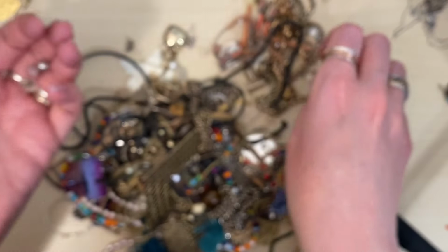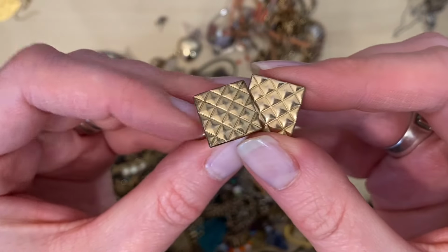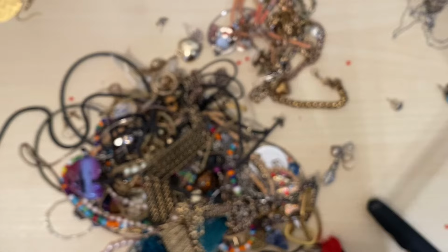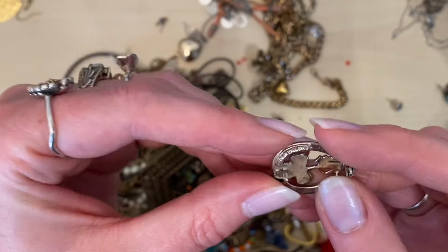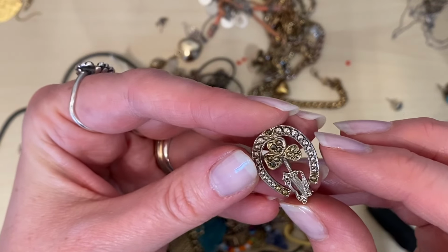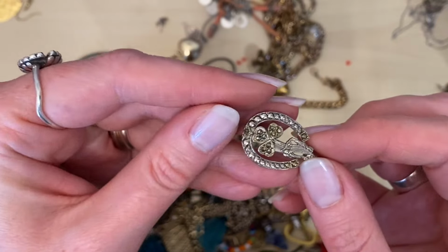Let's just, some more beads. Let me pick up a few of these, get them out of the way. I found the other cufflink. They're nothing special. I'll probably put them into a lot at some point. I've just got a little box of them. What does this say? Made in Ireland. It's a broken pin. That's quite cute though, isn't it? I'll keep that for a future upcycle.